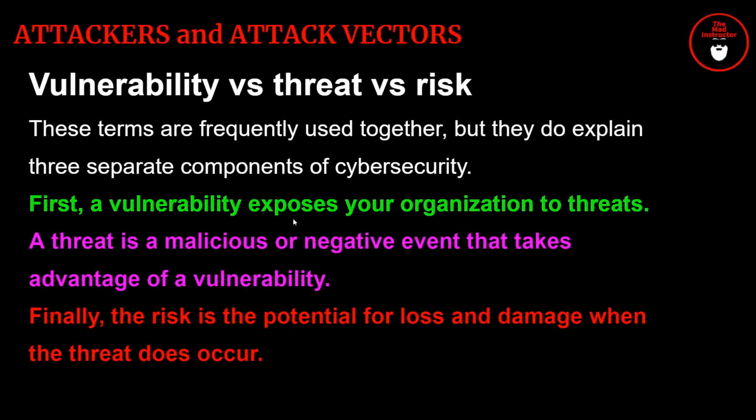Let's make it even more simple. Let's think about my house. If I were to leave my door unlocked, that's a vulnerability, right? I think we all agree with that. Now, leaving my door unlocked does not increase the threat. Let me say that again. Leaving my door unlocked does not increase the threat. The threat is the actual malicious attacker. So the threat is defined as the attacker, or the incident, like a virus or malware. That is the threat.